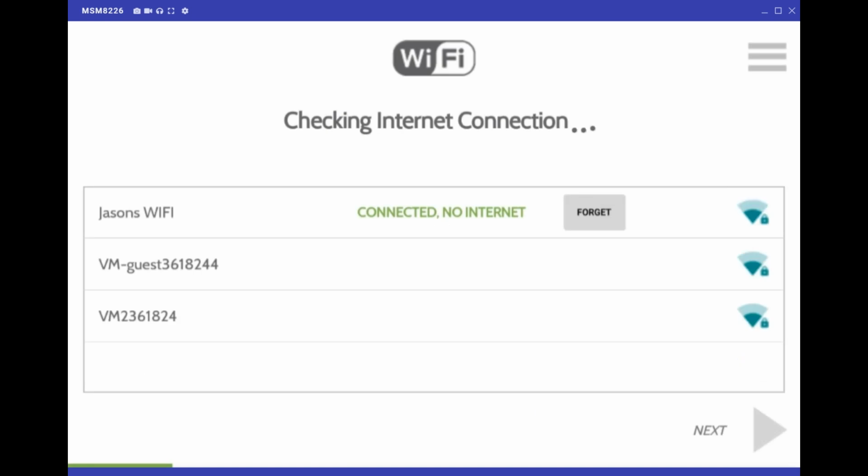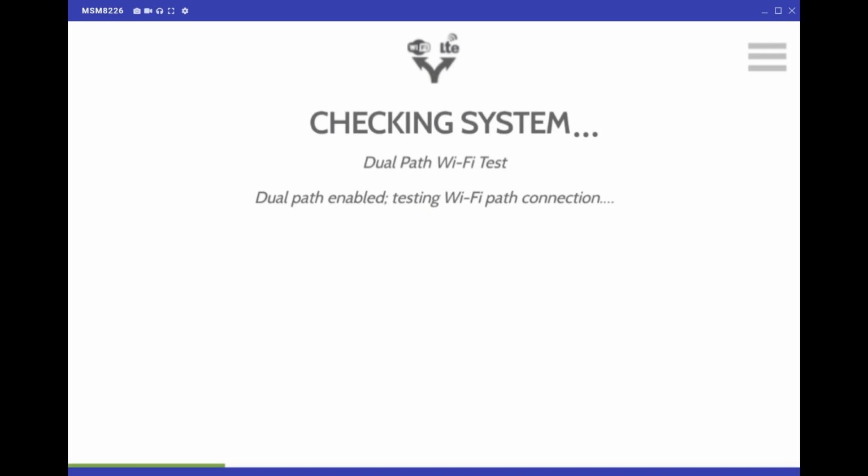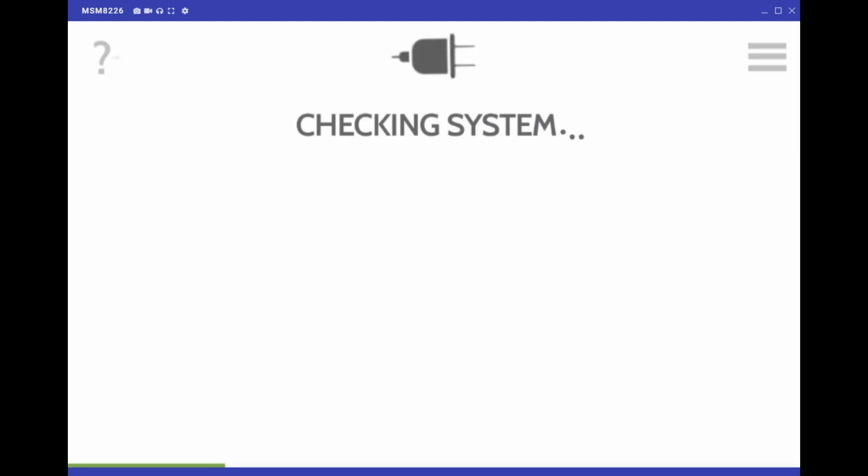So obviously it's looking for the Wi-Fi network. Again, mine's connected, so we're going to click next. It's going to do all its checks again. So again, at this stage, if you've not connected your IMEI number, don't worry about it.